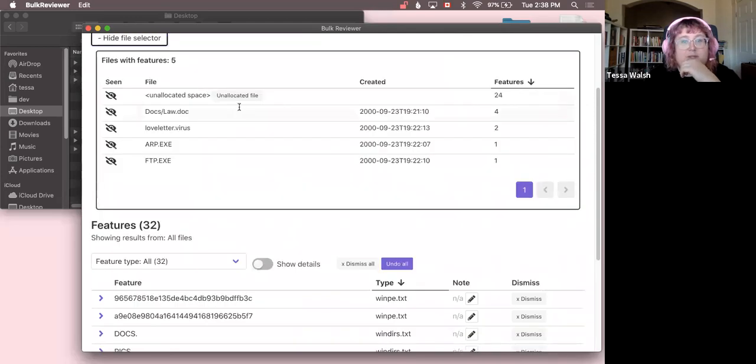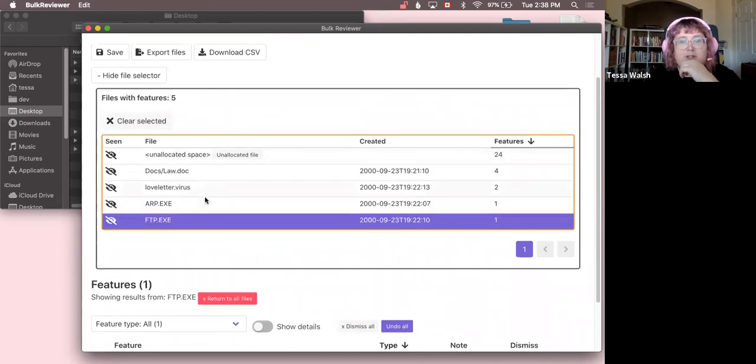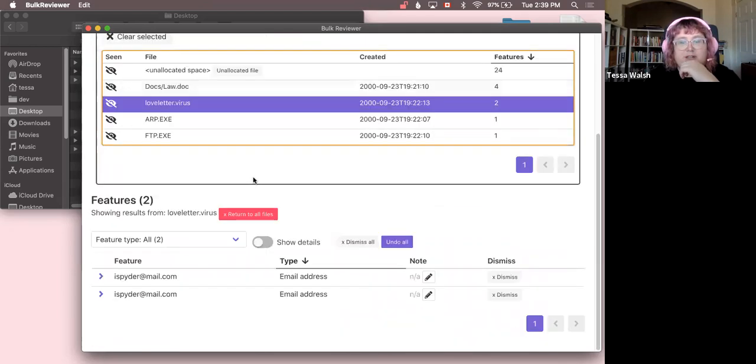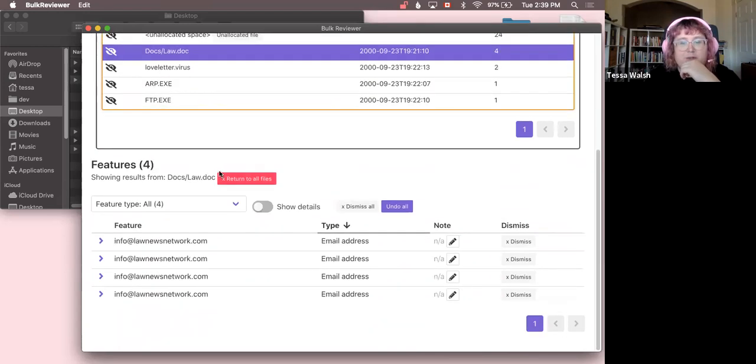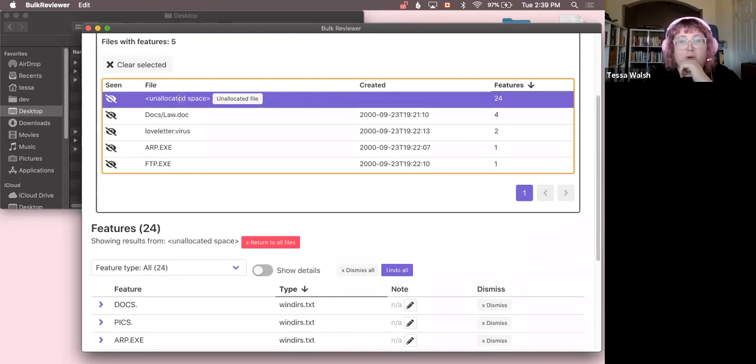And now you can see within the disk image, there were some features in some of the files, email addresses in this loveletter.virus, for example, and in docs law. You can also see, because bulk extractor scans byte by byte, there were a number of features that were found not in individual files in the disk image, but actually in unallocated space.